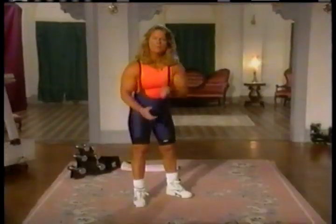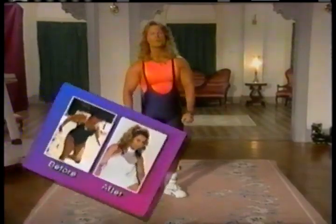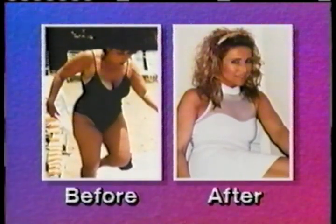I want to show you a few of my members first and show you that you can do it as well, all right? Look at this first woman. This is Kelly. Look at Kelly's before picture on the beach. Look at her after picture. You think she's looking good? Think she's feeling good? I think so.